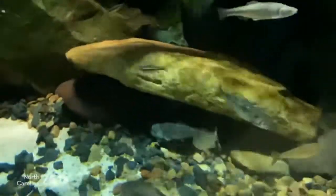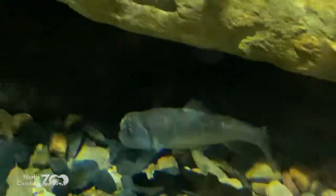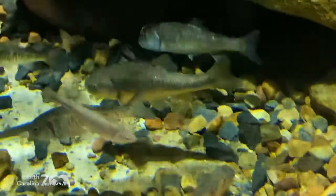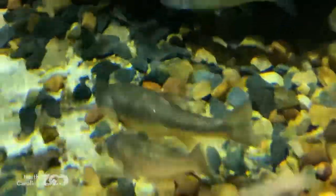What are the bumps on his head? Those are little tubercles. They get them when they're ready to mate and it shows off to the female too. So he's putting on his mating colors. And what's this other big fish to the left of him? That is another type of chub. That is a creek chub.